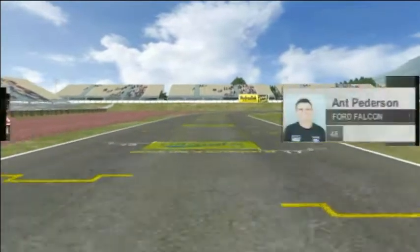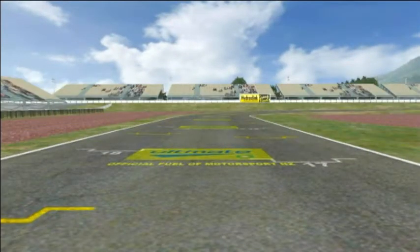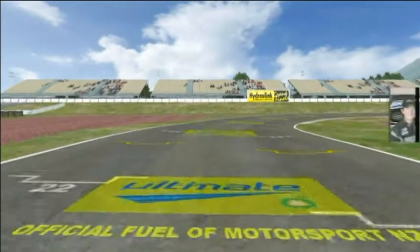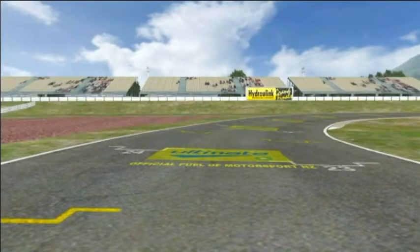at the moment. He's parked up somewhere on the circuit. Ant Pedersen, look out for him alongside Paul Manuel. Yes, he's in a Ford. And Angus Fogg, he needs to turn things around. And John Penny, the local hope. Andy Knight and Andy Booth side by side. We're getting to the back of the field now. Tim Edgell and Kane Scott, who was pretty racy in the last race.